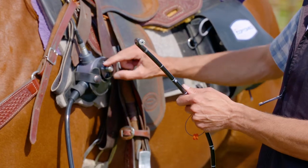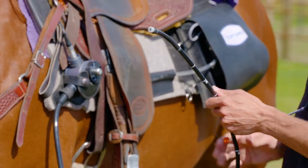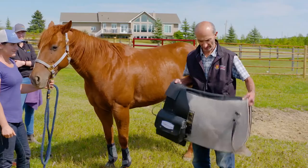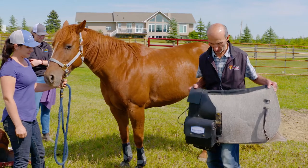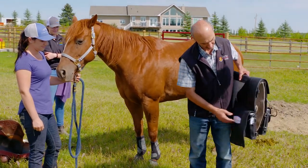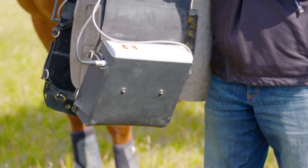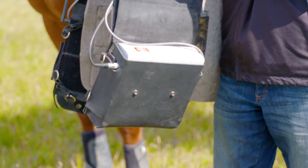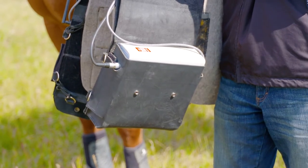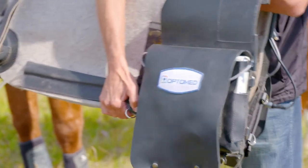We have an endoscope, so it's a camera at the end of a semi-flexible tube, basically. And the tube goes into the nose until we can see the throat. So that's the saddle pad with the equipment. You can see those kind of backpacks here. That's where we have the battery on one side and the power source for the light. And then on the other side, we have the antenna and the recorder.